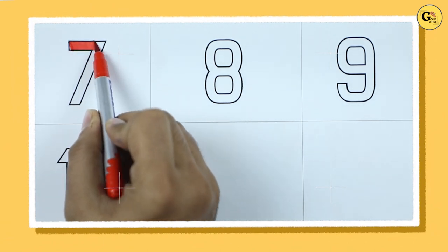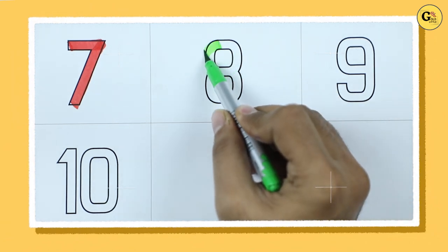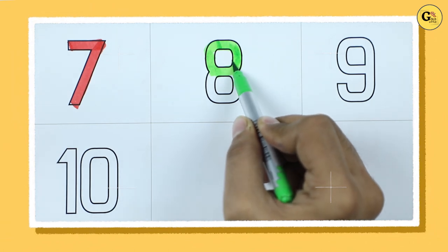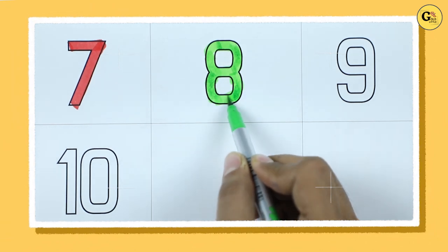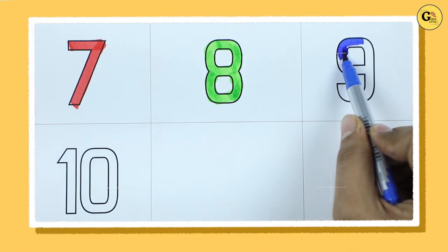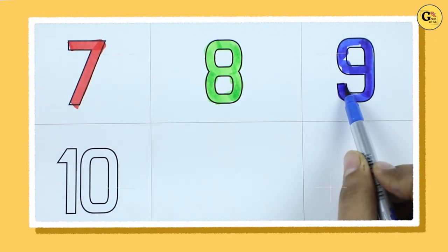Number 7 with red color. Number 8 with green color. Number 9 with blue color. It's number 9 with blue color.